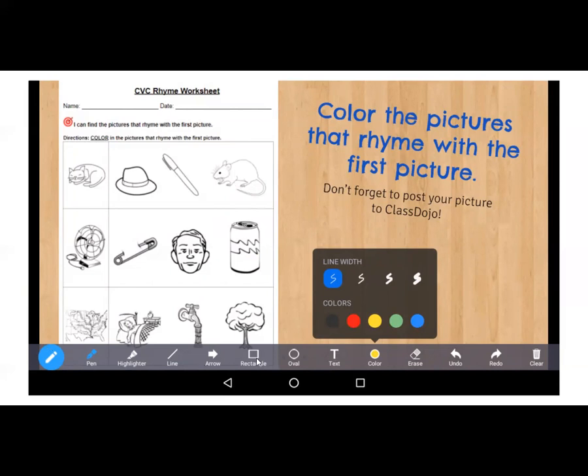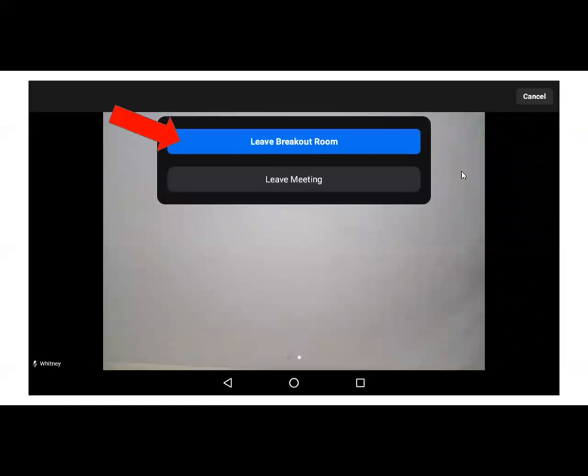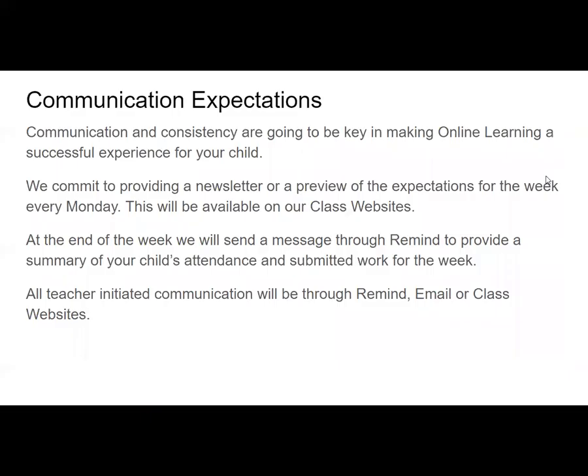So those are just a few functions that they might need to use within Zoom. If they need to leave the breakout room for whatever reason, they can just press the red leave button in the corner and then again follow with leave the breakout room and then confirm that they want to leave now. If it's time for us to leave the meeting completely, tap the screen and press the red leave button and it will take you out of the meeting for that time. Again, if you have questions about Zoom, please don't hesitate to ask.